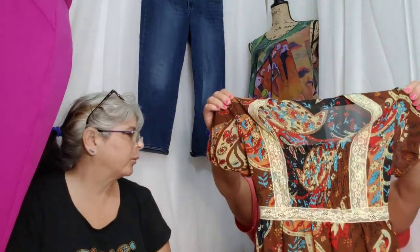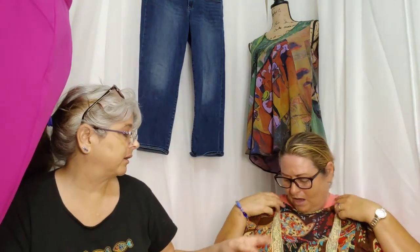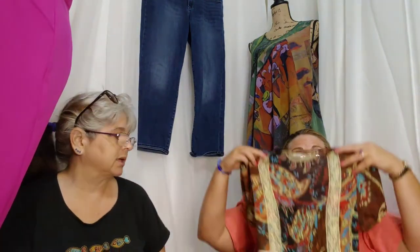This is like the crap we wore up in the 70s. I wish this was my size. If this was my size, it wouldn't be on here. It would be on me. And it's got a square neck. That's another big thing right now, the big trend is the square neck.